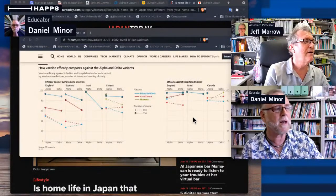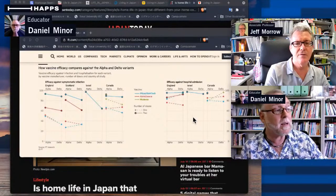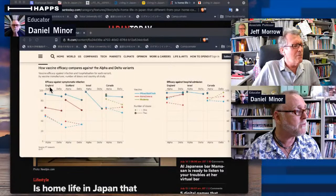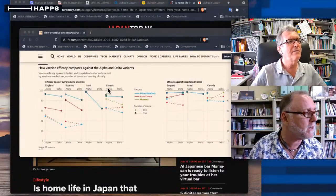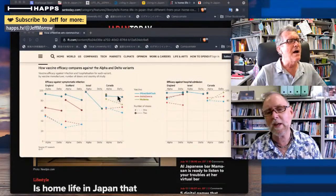This is just one that I called up right away. They might all be quoting the same things, but this shows four different countries: England, Scotland, Israel, and Canada data here. And every one of them has Pfizer at the top. So I don't know. That's interesting. I don't know what CNN quoted.